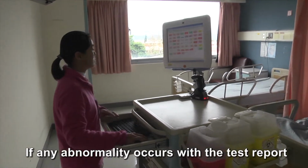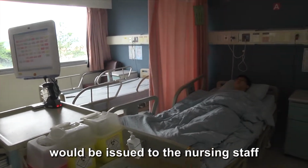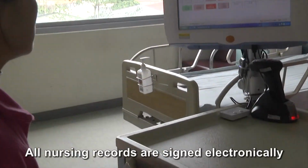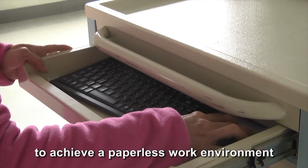If any abnormality occurs within the test report, an automatic reminder would be issued to the nursing staff. All nursing records are signed electronically to achieve a paperless work environment.